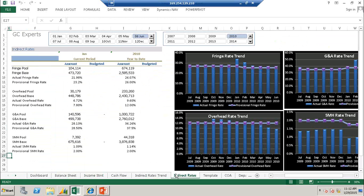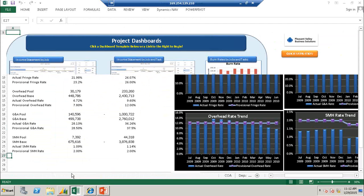You don't need to train them on the application. You can just give them this view that can be refreshed within Excel on a daily basis for them. You can also leverage SharePoint as the front end for that. So in addition to financial views, there's a series of project views.